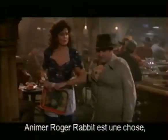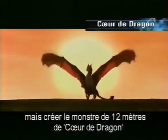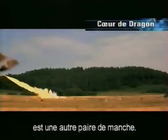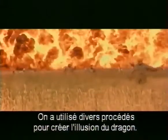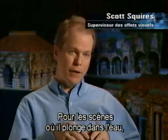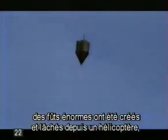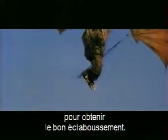Tying Roger Rabbit into a scene is one thing, but when ILM was asked to create a 42-foot mythical beast for Dragonheart, they had to go to even greater lengths. There were a number of things in Dragonheart that we used to try to tie the dragon into the actual scene. The scenes where he dives into the water, I had them construct some large 55-gallon drums that they welded together and dropped from a helicopter, so we got the correct splash.